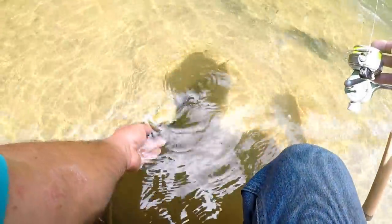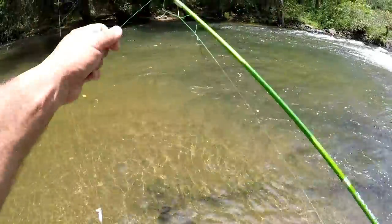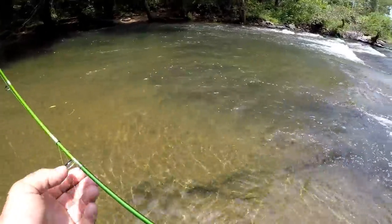Let's put him right here and revive him. I had him out of the water not real long, but a pretty good amount of time. See if he does like a snook in salt water. They'll hold on to your finger till they get ready to go. No, he's ready to go. He's tougher than a snook. When he's ready, he's ready. All right.